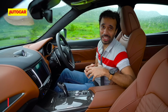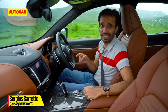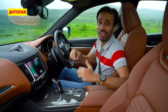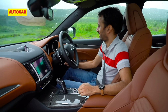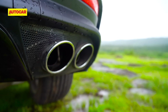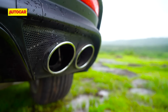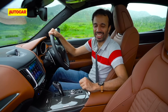Now, one of my favorite aspects of a Maserati is the sound. On the diesel Levante, they've got an artificial sound mixed with the engine. On this one though, no such requirement. It is a Ferrari-sourced V6 after all. Let's get driving.